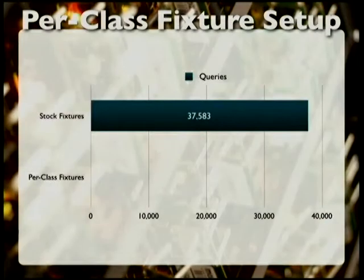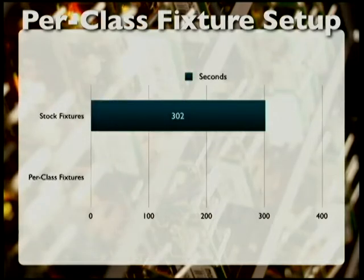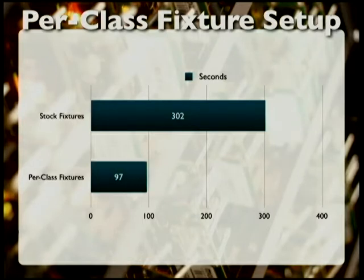With the stock Django fixture loading, Sumo was about 37,000 queries during the course of its suite. With the per class fixtures, only about 4,000. So that's 9 times less traffic to MySQL. Or we can look at it in terms of time, and we can see the stock fixtures taking our problematic 5 minutes, and the per class ones brought us down to 1.5 minutes, which is starting to be at the bounds of tolerability.